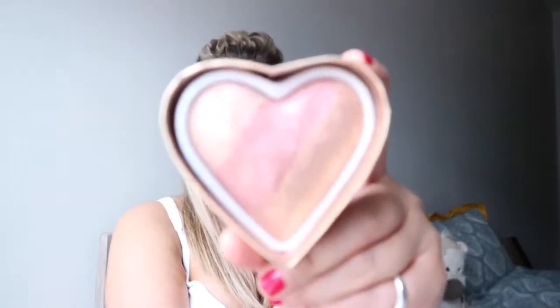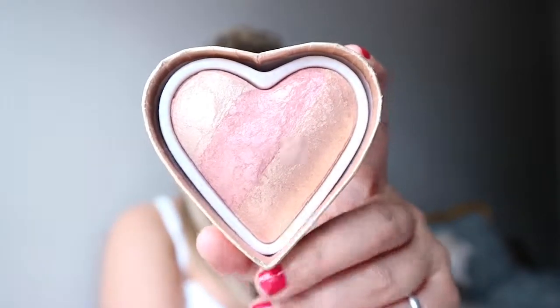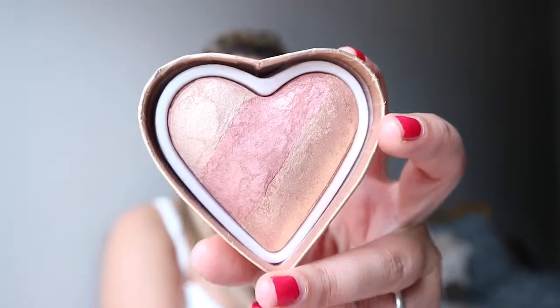Now, next up is, again, another dupe, I think, for the Too Faced. It's the Blushing Hearts Triple Baked Blusher in Peachy Keen Heart. Now, it's literally just a little heart shape. Isn't that cute? And it's got three shades in there. It's got the tan, it's got the pink, and then it's got the highlighter.